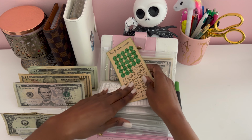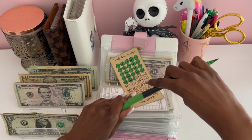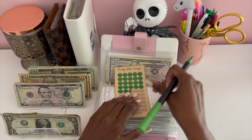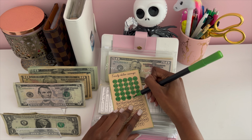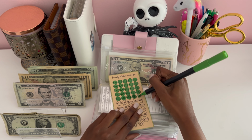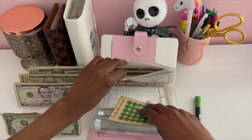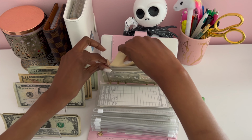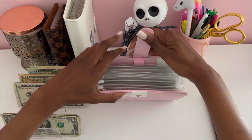So I'm going to bubble in the rest of this row because we are, in fact, almost halfway to our $1,000 goal for our emergency fund in cash. You never know when you'll need it. Okay, and that is all for my pink binder.